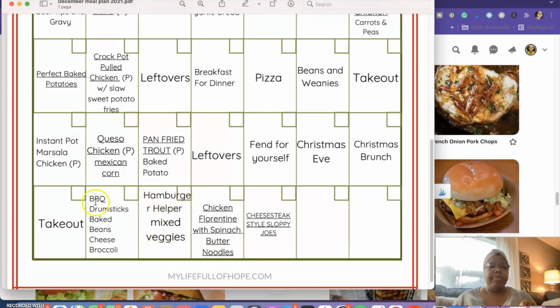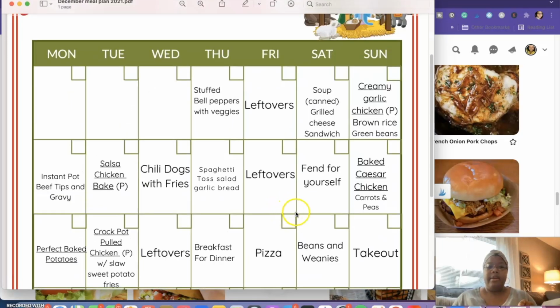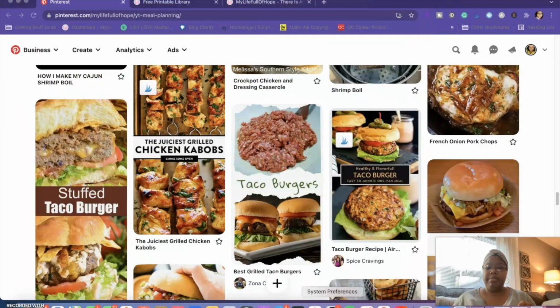Okay, I have hamburger helper, some easy stuff. And then I think that's it for that. So for Thanksgiving, let's minimize this.